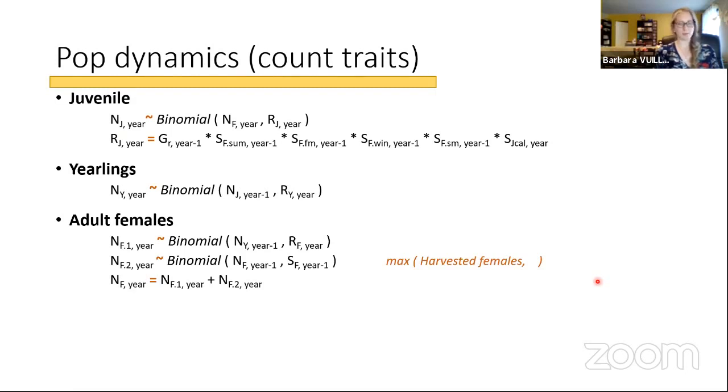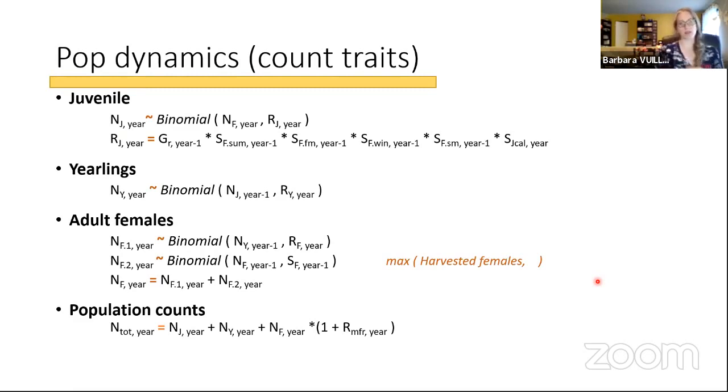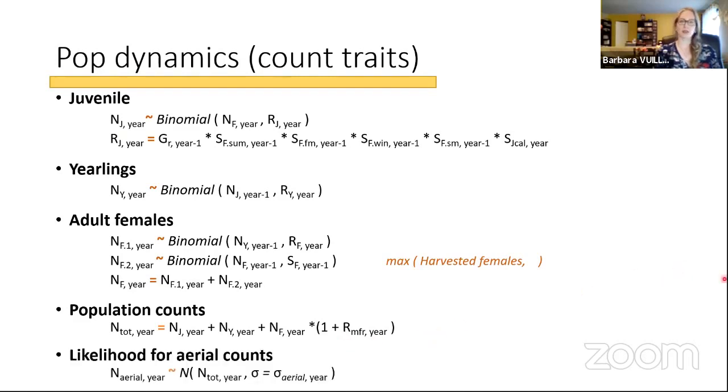Then we have the population count in the model, which is the sum of the number of juveniles, adult females, and adult males. We are estimating adult males using the adult female count multiplied by the adult male to female ratio. And finally, we linked the model population counts to the aerial survey using a normal distribution centered on the model counts.